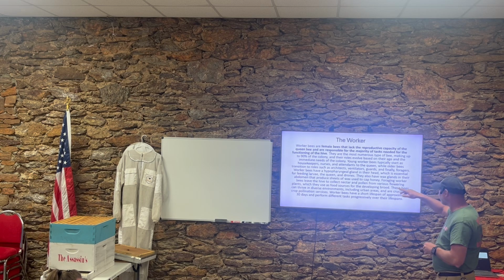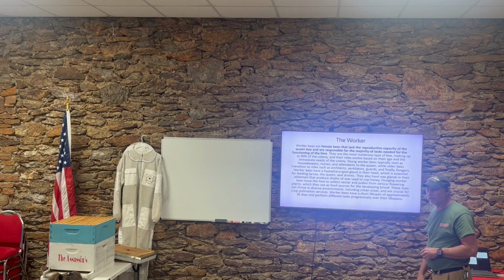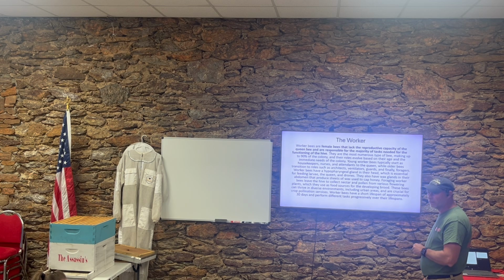So back to the workers. 90% of the colony, their roles evolve based on their age and the immediate needs of the colony. So depending on what stage they are in their life and what needs are going on. If a whole bunch of worker bees are out in the field and it winds up getting sprayed with pesticides, and you just killed a quarter of the colony of worker bees by spraying your fields, then some of the other bees, the nurse bees, step up and fill that role, even though their time frame's not there yet. So it depends on what's going on in the colony. But if everything's running good, then they go through these different stages.